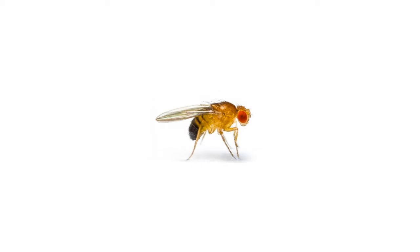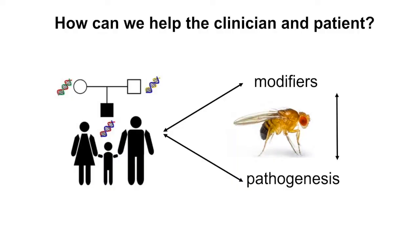So it's always important to remind you that all this work is brought to you by model organisms and the importance of model organism work. I know that this is kind of the choir, but it's important to remind people that model organism work is the only way we're going to make progress on rare diseases and thinking about how we move forward with therapies. And we want to know how we can help the clinician and patient.